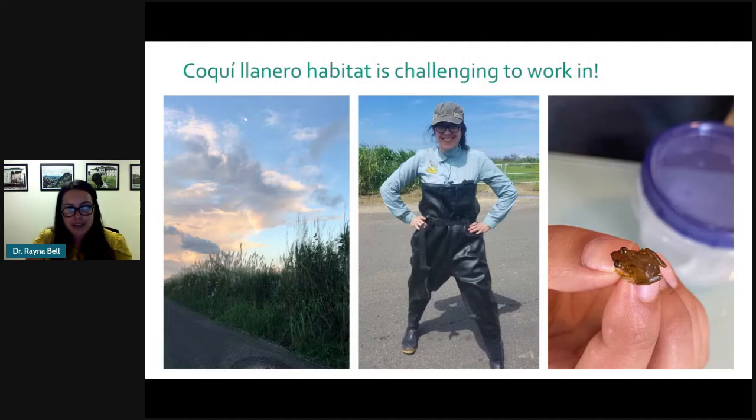So to do this work, we have to get both of the species. And like I've been mentioning, this species lives in wetlands, and wetlands are a pretty challenging habitat to work in. So in this photo on the left, I'm showing you prime coqui llanero habitat. This is just right off the side of the road that goes along the wetland of Sabana Seca. And you can see that the plants are very, very dense. And what you can't see is that if you step off the road and into the plants, the water will come up to your ankles or higher. And you also can't see the swarms of mosquitoes that also call this wetland home.